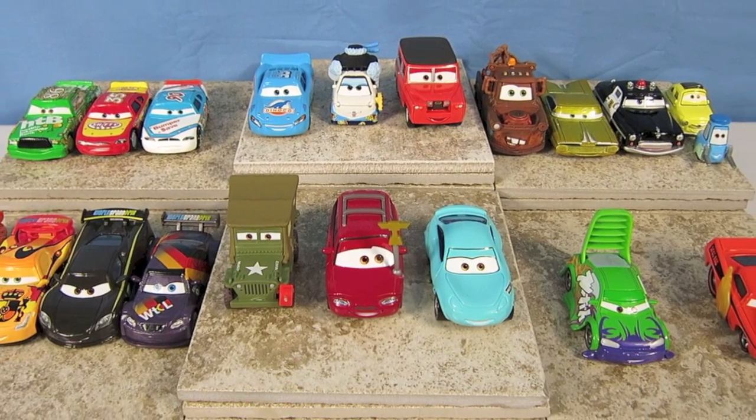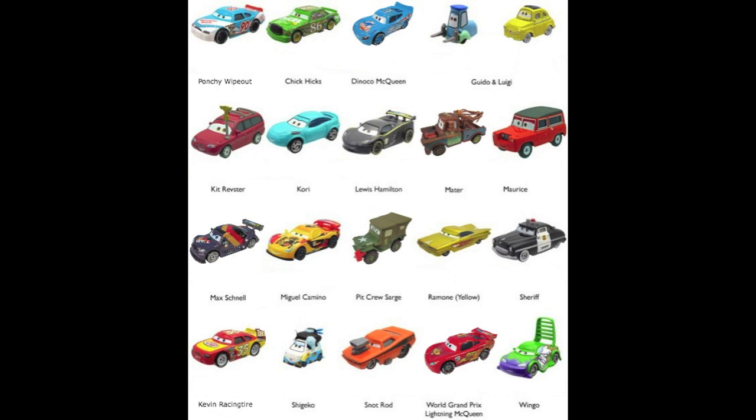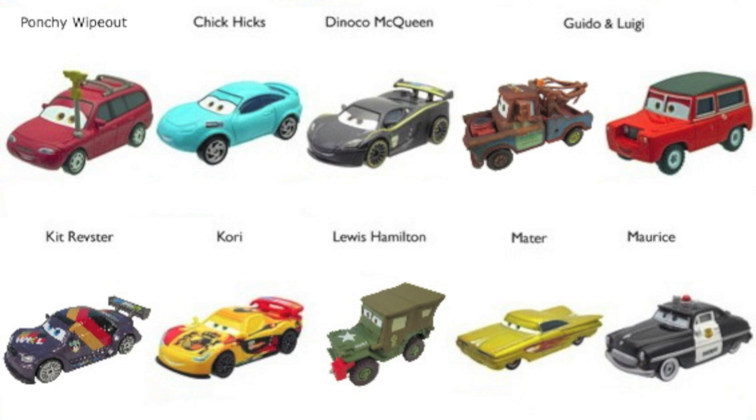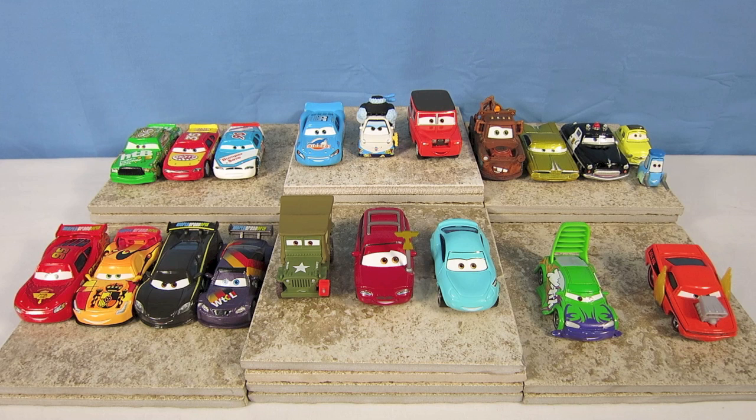So here are all 20 cars that are available for the 2015 collection. According to a checklist I have here, this is the first shipment. So let's get a closer look at these 1:55 scale diecasts from Mattel.